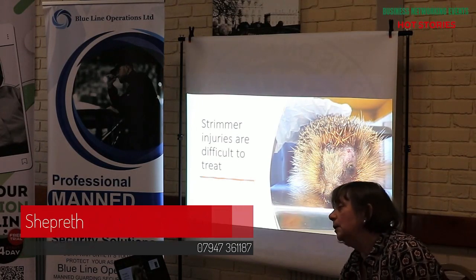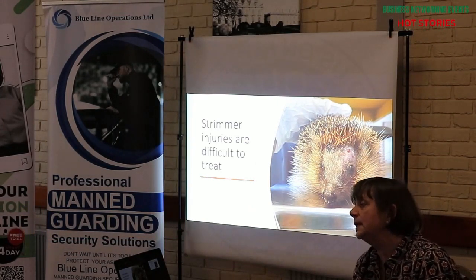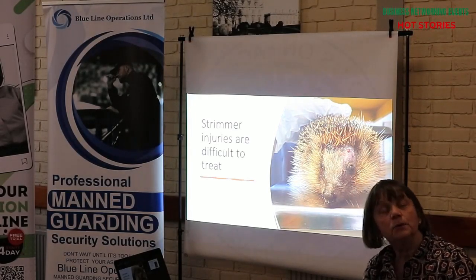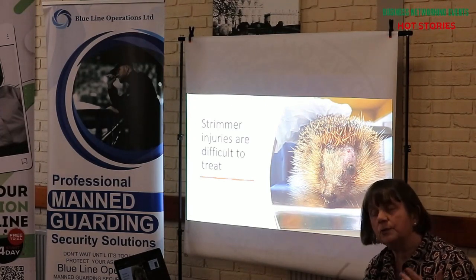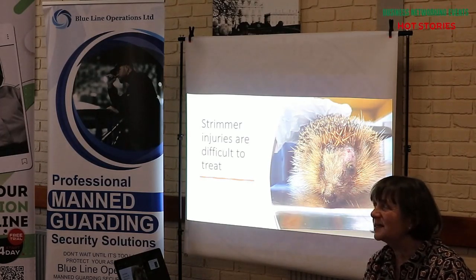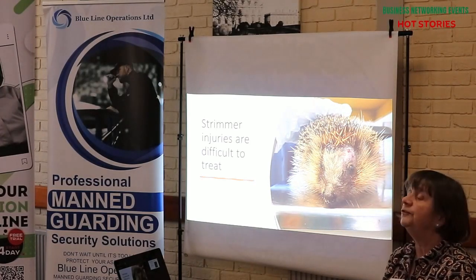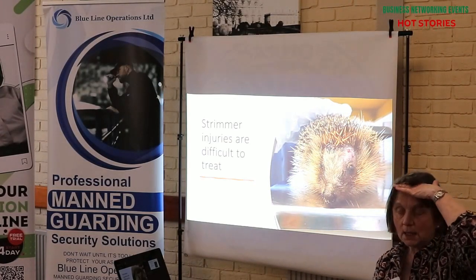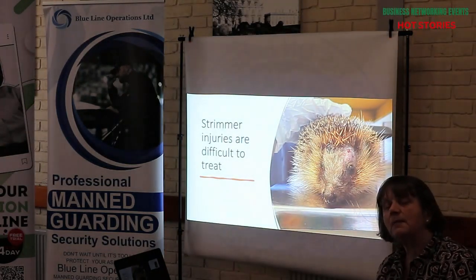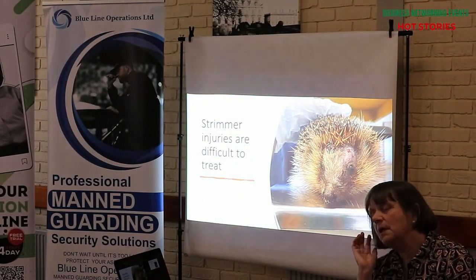Another issue, which is sadly quite common with some of the hedgehogs that we have brought in, are strimmer injuries. I know we like to keep our gardens tidy. I know it's important that certain bits of the countryside are trimmed, verges to keep traffic view, but it's not great for hedgehogs. So here we've got one who has had a very, very lucky escape. The entire forehead and spines have gone. And he came into us looking quite a mess. Happily, he was treated. He didn't lose any of his eyes.